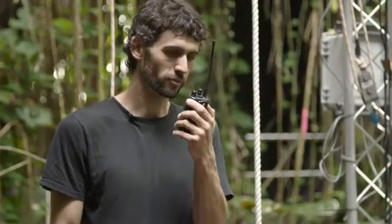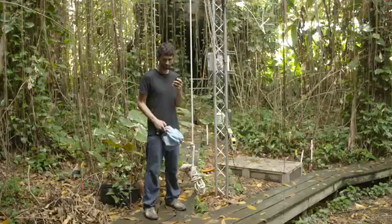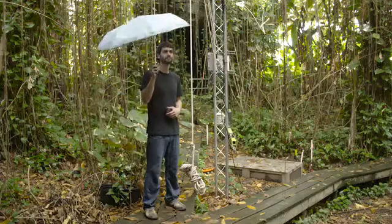Okay, Steve, can we get some rain in the northeast quadrant, please? For northeast, overhead quadrant, ready to go.